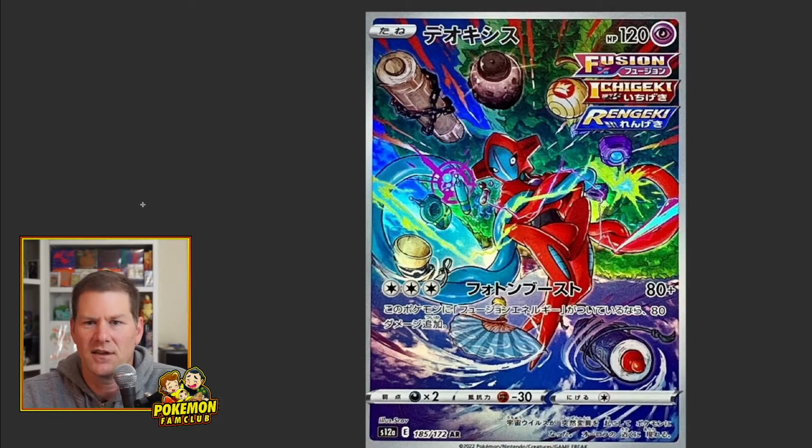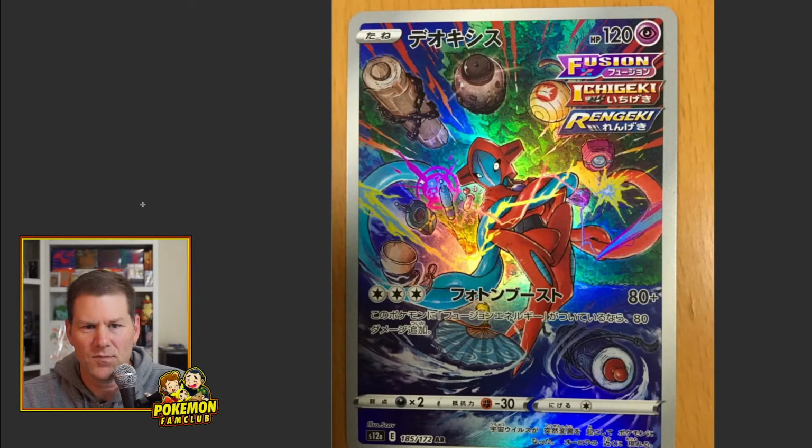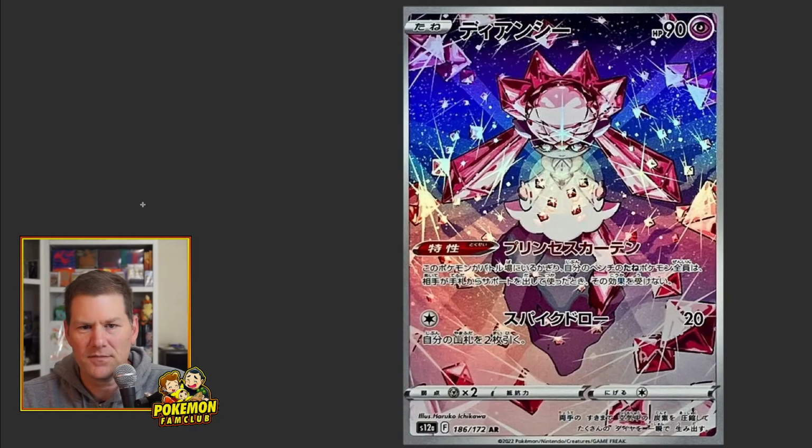a collection. It's going to start to get pretty expensive at some point for a lot of these cards, especially when you start getting into the textured cards. Here's another shot of it so you can see, again, just great colors and works really well with that full art, rainbow sheen hollow. Diancie I couldn't find a good picture of.